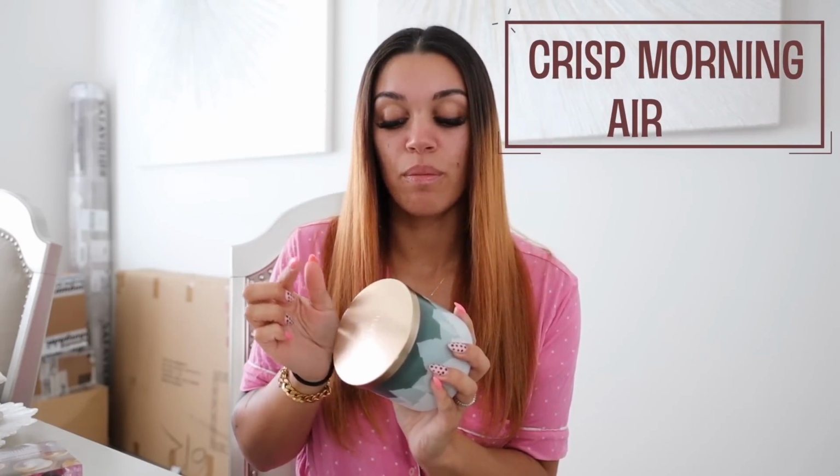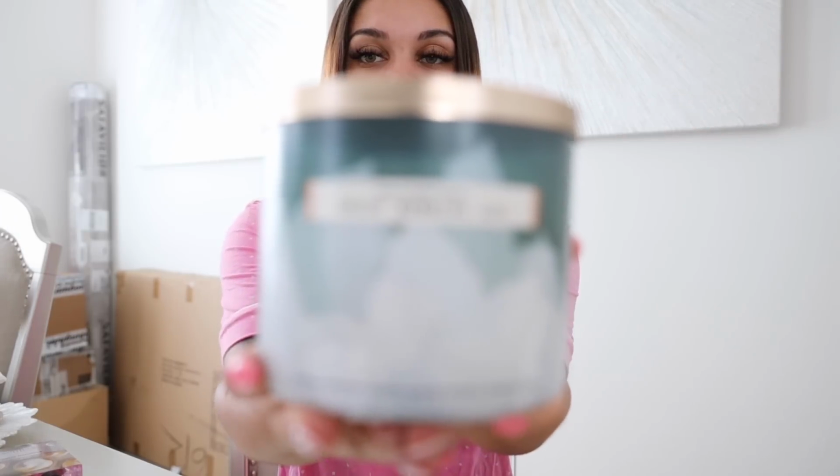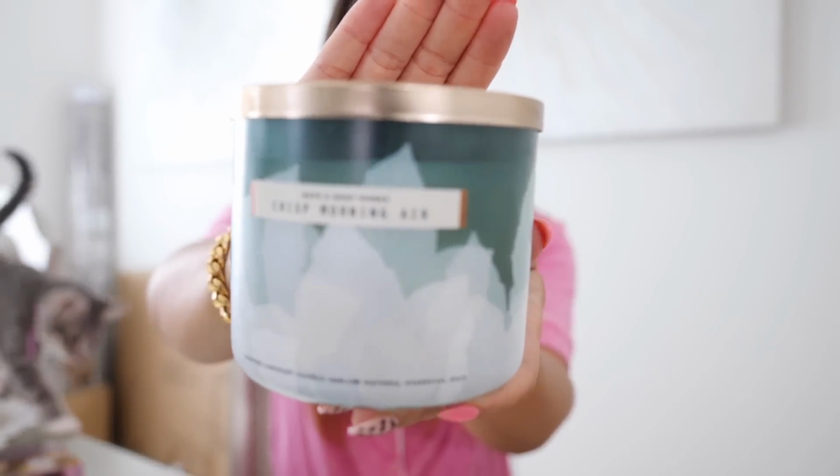So we're just gonna start with this one since it's already out. It came in a separate box and I just took it out because I wasn't sure what it was. But we're gonna smell this one first, and this one is Crisp Morning Air. It looks like this, so go ahead, get details in it.